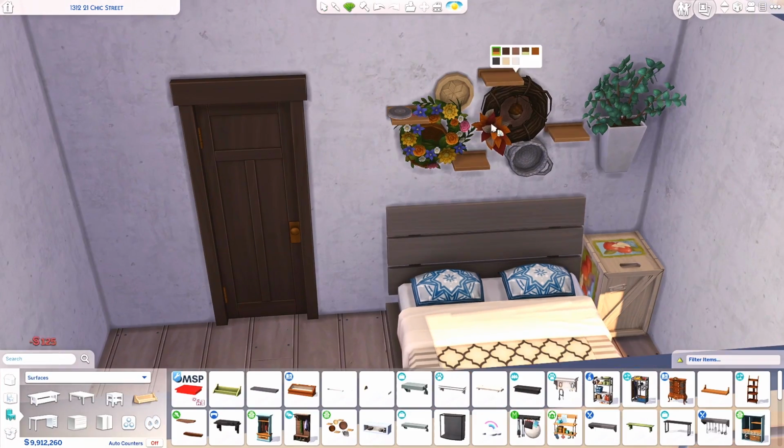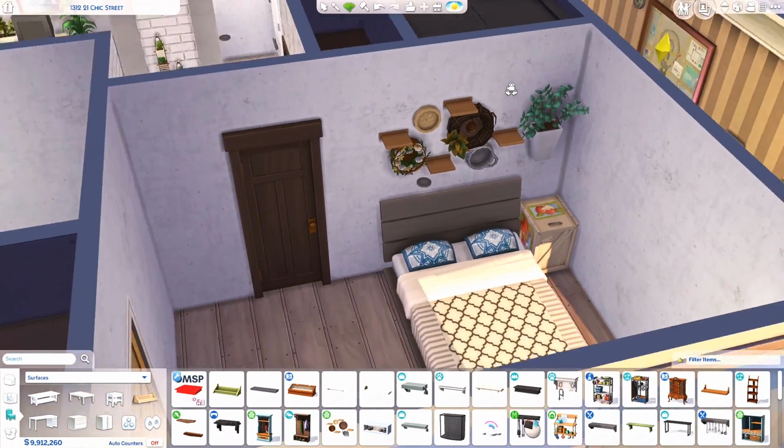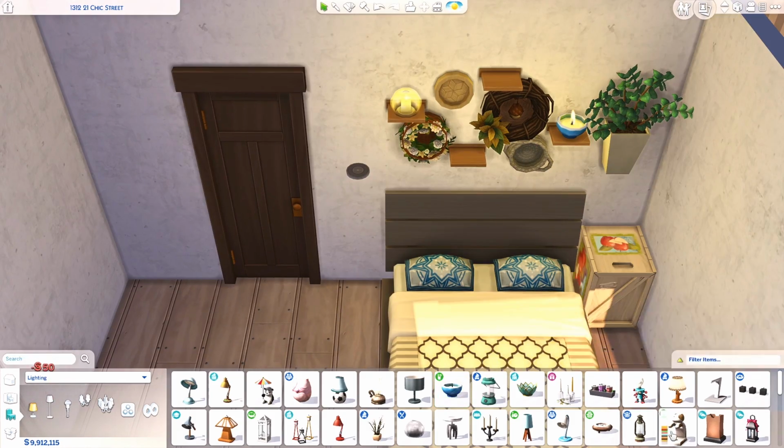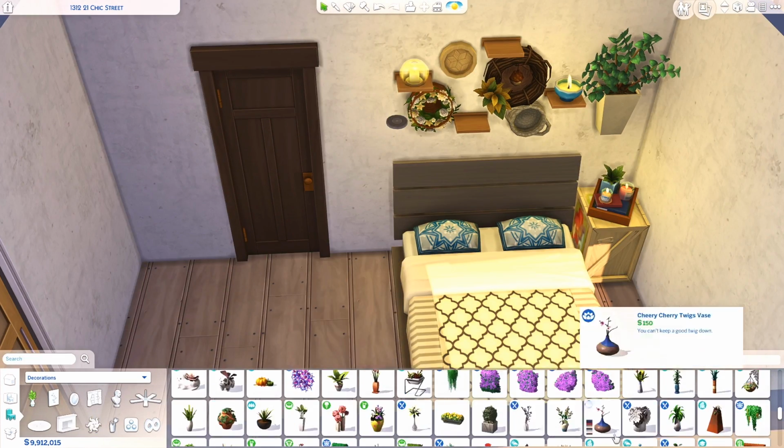And yeah, I'm adding a lot of paintings to this apartment too, a lot of different collages. Not full-on gallery walls, but basically a lot of different collages.